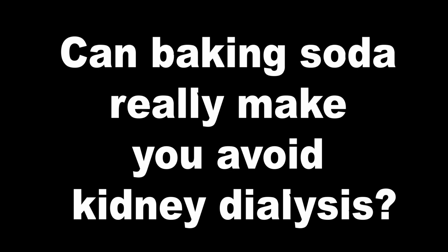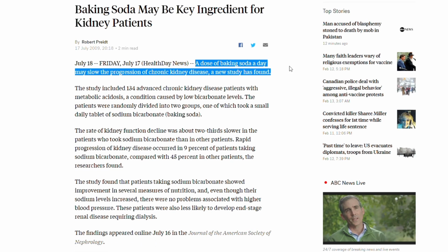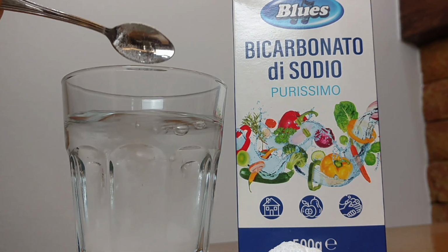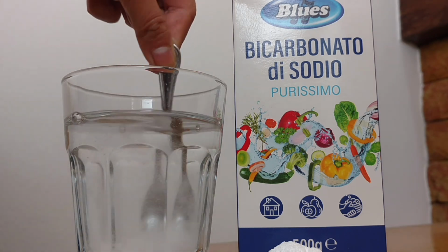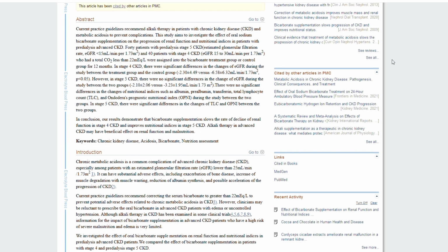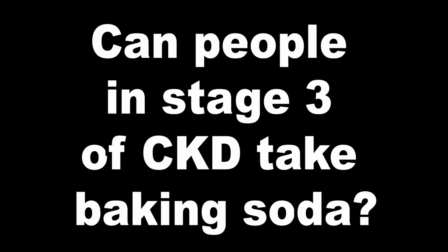First of all, can baking soda really make you avoid kidney dialysis? In studies on CKD stage 4 patients, those that took baking soda were able to delay dialysis significantly. And these results are astonishing because baking soda is a very safe remedy with no serious side effects nor interactions with medications. This is why current guidelines state that patients in stage 4 and 5 of chronic kidney disease should take baking soda. This means that your doctor is supposed to prescribe this remedy to you if you have chronic kidney disease. Another question. Can people in stage 3 of CKD take baking soda?